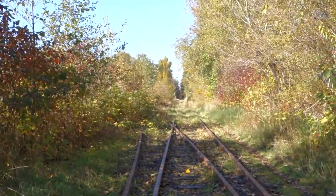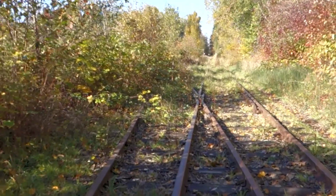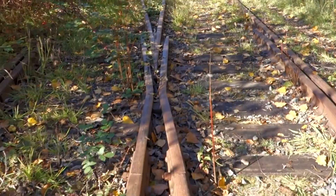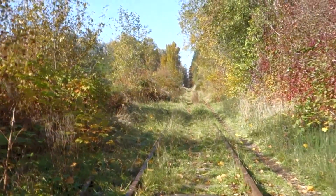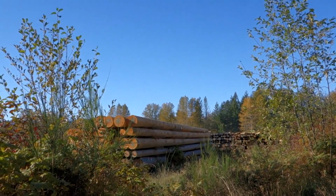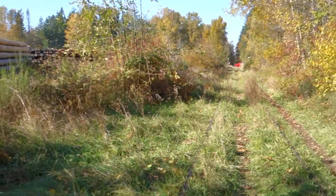Right now it looks like the blackberries are going to get in the way of me exploring the spur, but you never know. Coming up to the frog. Poles. Too bad the railway is not running up here.